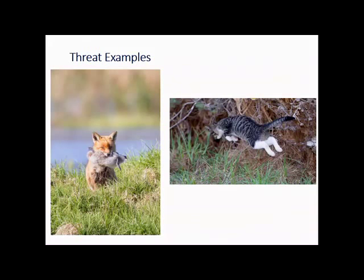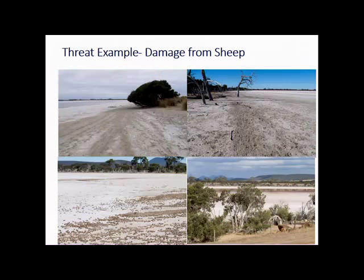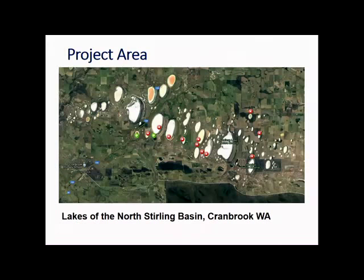And it's that sort of knowledge as eco-practitioners we need to bear in mind, that we need to understand the agricultural systems that we're working in, not just the ecological systems. So here are other threat examples. A lot of the shorelines of these lakes are heavily damaged by stock grazing and other impacts. You think of what's the probability of nesting shorebirds surviving with that type of damage.